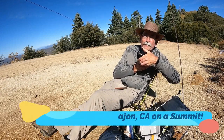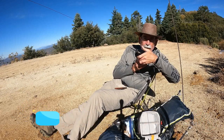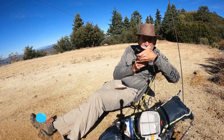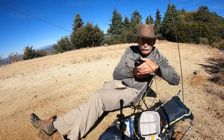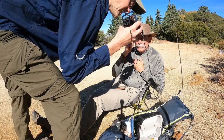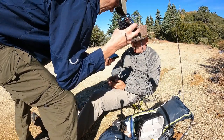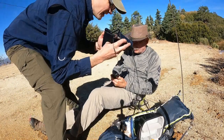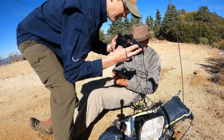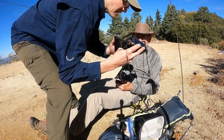Yeah, same here. There's another station up here, W6RWS. Give a listen out for him here in a second. Transmit. K6MXA, this is Whiskey 6 Romeo Whiskey Sierra, summit to summit. Boy, it's kind of faint. I heard someone in there. Try again.